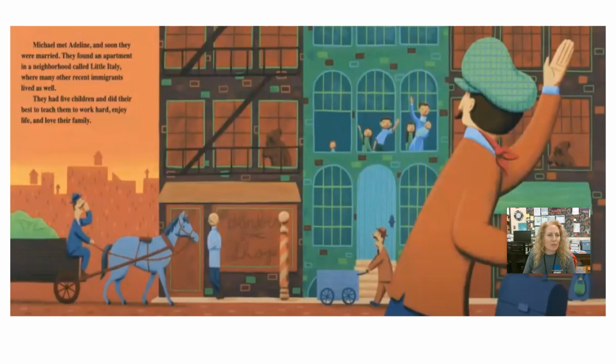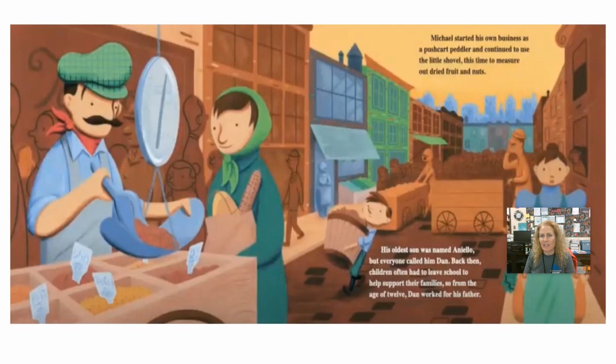They had 5 children and did their best to teach them to work hard, enjoy life, and love their family. Michael started his own business as a pushcart peddler and continued to use the little shovel, this time to measure out dried fruits and nuts. His oldest son was named Anelio, but everyone called him Dan. Back then, children often had to leave school to help support their families. So from the age of 12, Dan worked for his father.